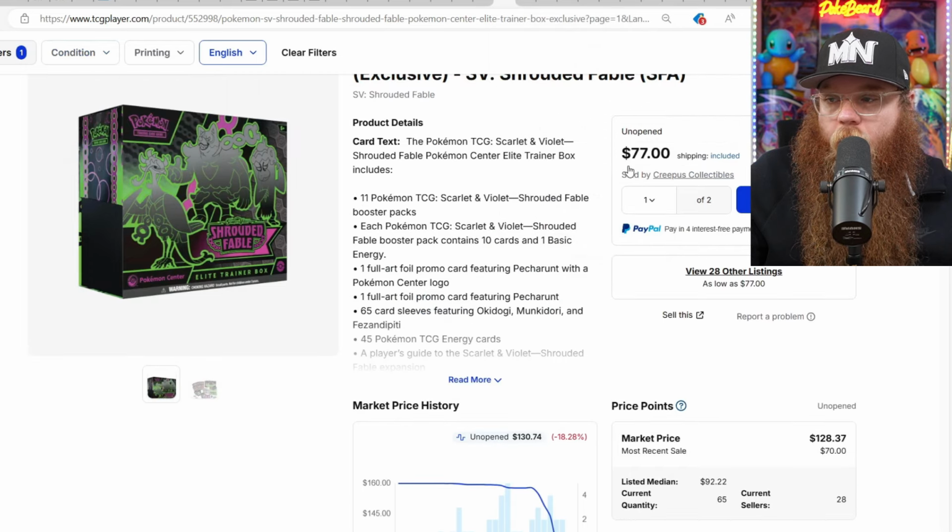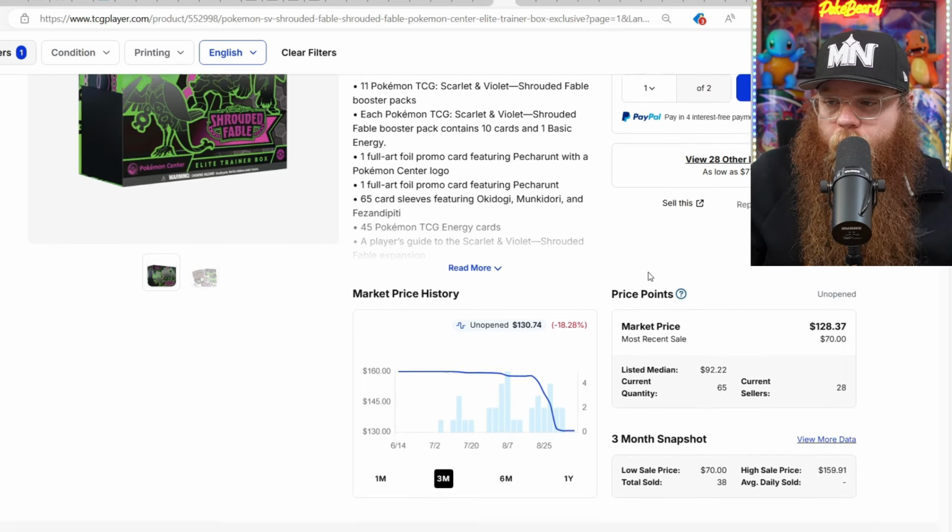Next, we got the Shrouded Fable Pokemon Center ETB. I should have put this before the cards. I don't know why I didn't. But this is available on the Pokemon Center website.